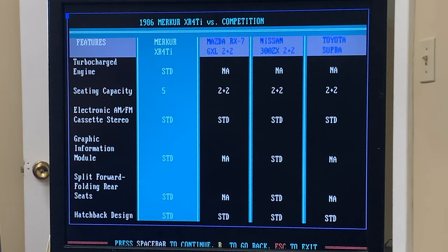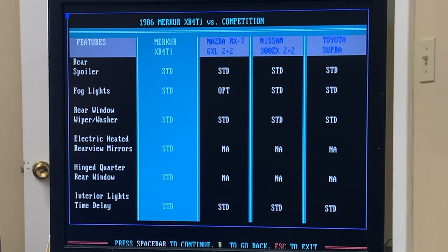But features, turbocharged engine came standard with the Merkur. Seats 5 by default, all the others are 2 plus 2. Comes standard with electronic AM/FM cassette stereo. Sweet. A rear spoiler, fog lights, rear window wiper and washer, electric heated rear view mirrors. It's actually a pretty advanced feature for the time. None of the other cars had that. Didn't know they offered that in the Merkur in 1986.